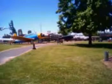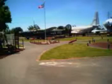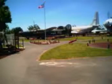Here's a camera's view of the main path when entering the outside museum. And here's a camera shot as one makes the first bend of the main path.